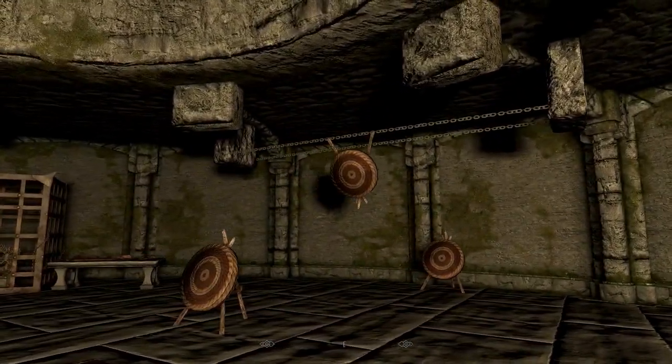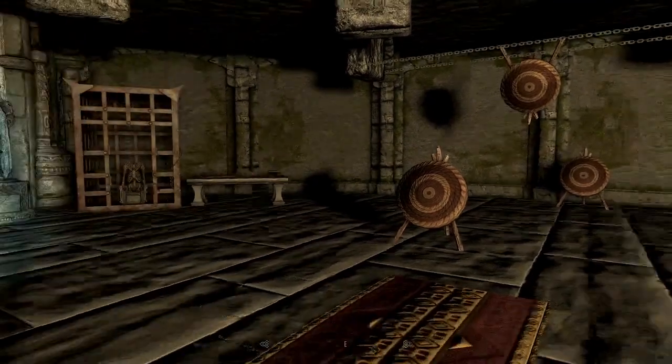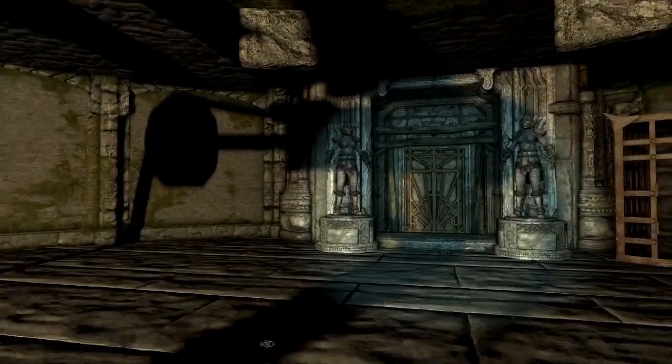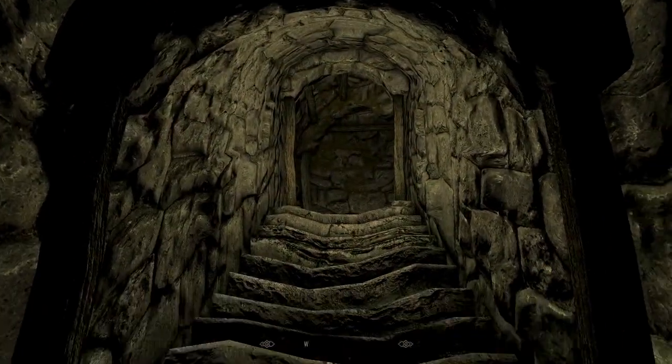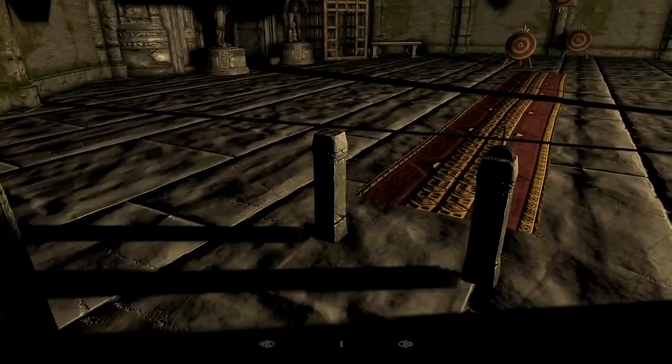However, there's a really cool bell and whistle, and it's in the form of your archery training area right here. And it's really kind of cool. So over here, I didn't actually know that was there. We'll have to check that out here in a second.